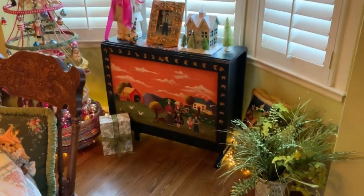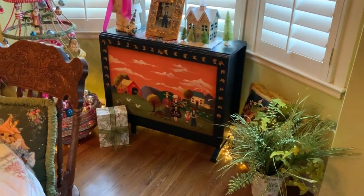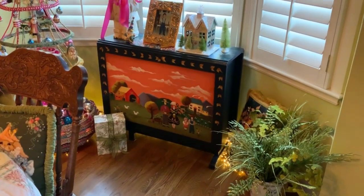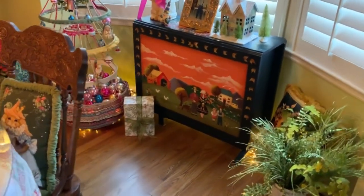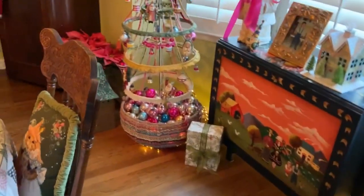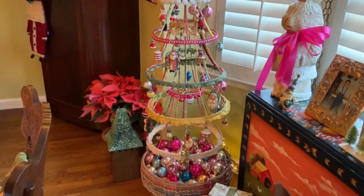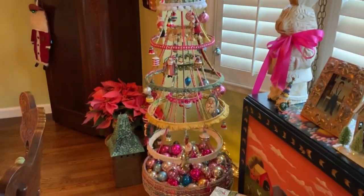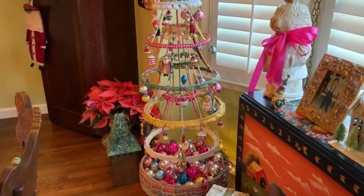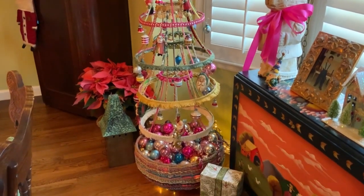Look at this cabinet. Oh. Tell me again, did you do that? Yes, ma'am. I did that. She did that. Oh, my word. Just beautiful. Now, this is the, what do they call it? The piece. Yeah, piece. Oh, my word. Look at that Christmas tree. That is lampshades, folks. I just can't believe that. Her creativity just goes through the roof.